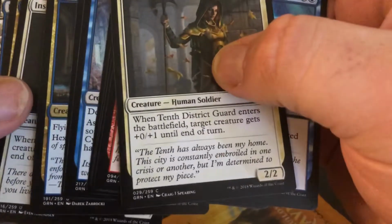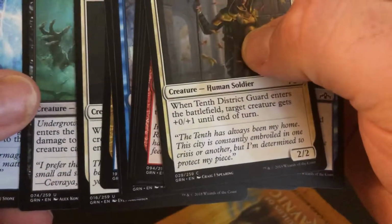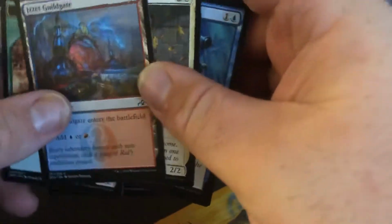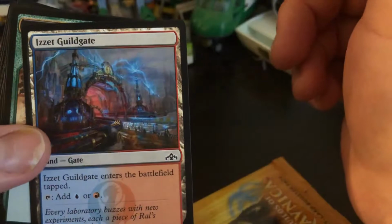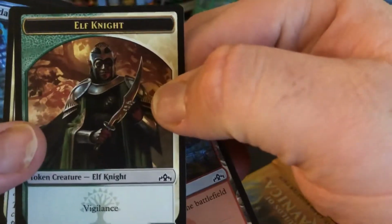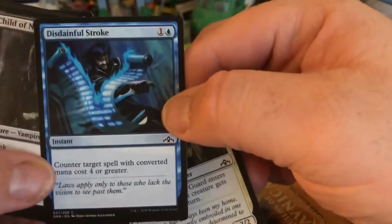I should know what order these are in, but I think the last two cards are commons, and the ones before that are the rares and uncommons. So you got a red-blue or blue-red land, then a green-white knight token, then the human soldier again, and then the instant.